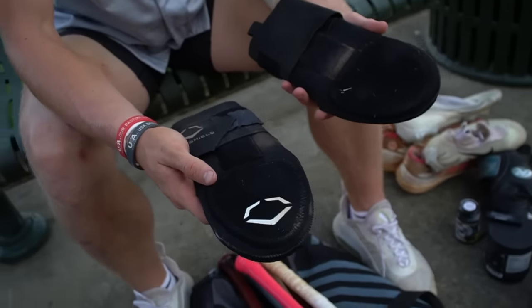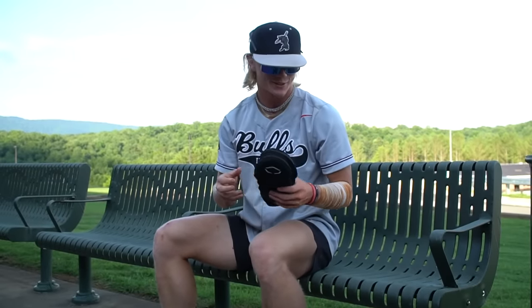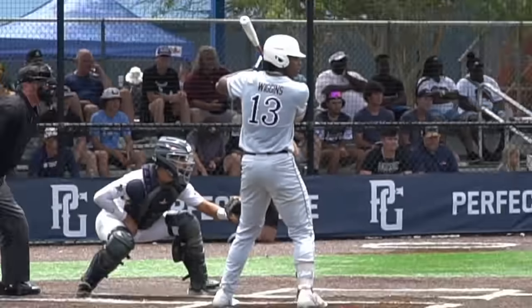Always gotta have a couple of sliding mitts. I got one for my right and one for my left, just in case, you never know. Even with Jaren, we've been rocking double, so you already know, had to get one for each.